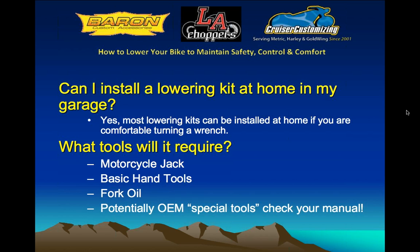Beautiful. So I have listed a couple tools here: motorcycle jack, basic hand tools, fork oil, and potentially, of course, OEM special tools if you need them. I know the VTX 1800 is a bear if you don't have the special tools that Honda requires. Other than these basic things, do you think there's anything missing on this list, Chucky?